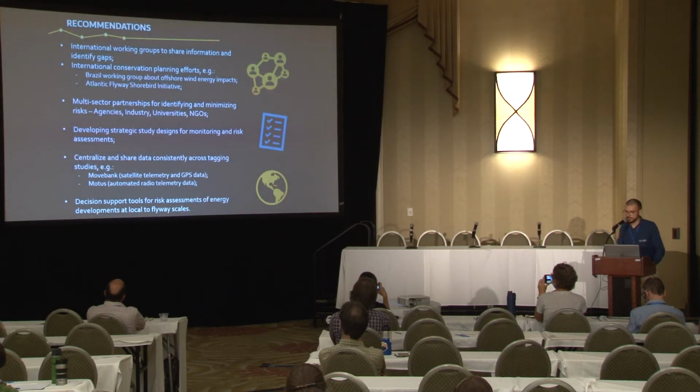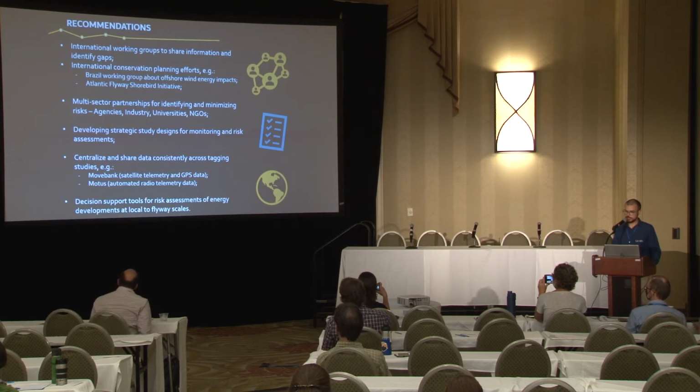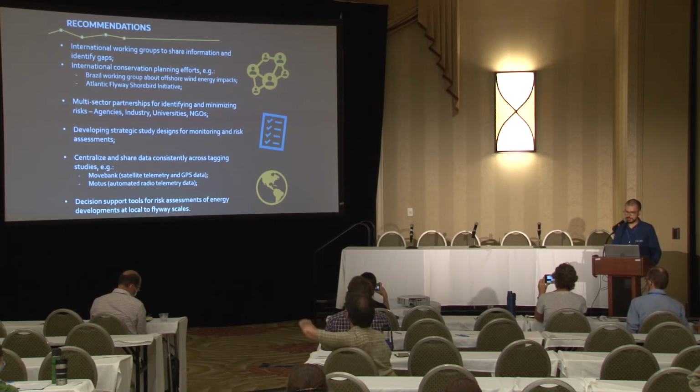As recommendations, we suggest the establishment of international working groups to share information and identify gaps, as well as the development of international conservation planning efforts. In this way, a multi-sector partnership is very important, especially to develop strategic designs for monitoring and risk assessment. And a great way to execute these connections and share information is to centralize data in platforms such as Movebank and Motus. And considering and encouraging the development and use of decision support tools for risk assessment is also a great initiative.